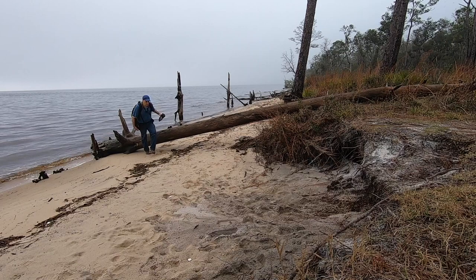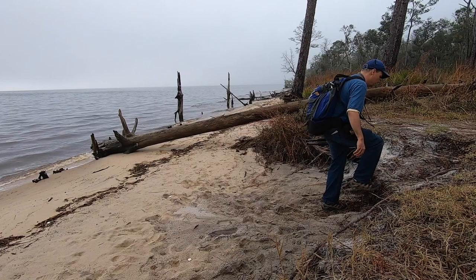Well, I didn't find anything on my walk down the beach, but it was good to see that area again. The fog was sort of starting to lift then, and it's really lifted now. So I think I'm done for today, but it was good to see that area under some different conditions, and I'll sure be back. So I hope you've enjoyed this video as much as I enjoyed being out in the fog today, and please join me on the next one.